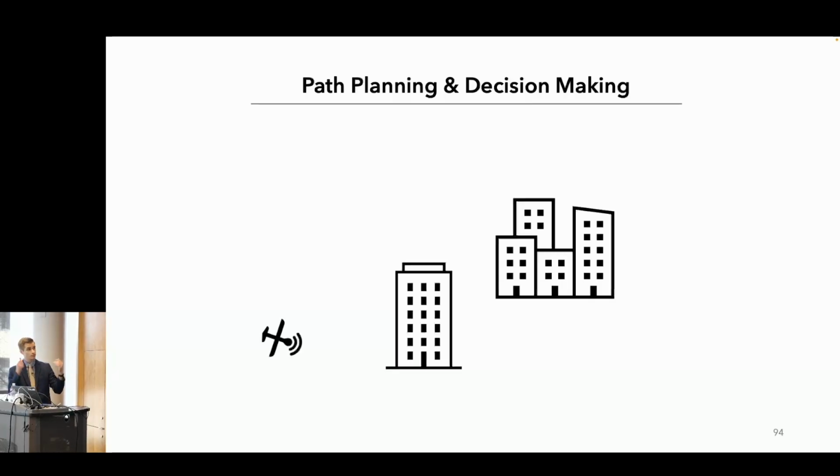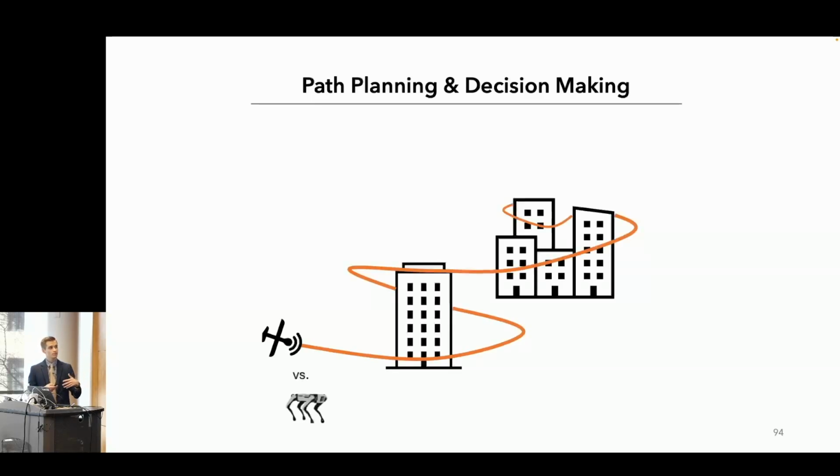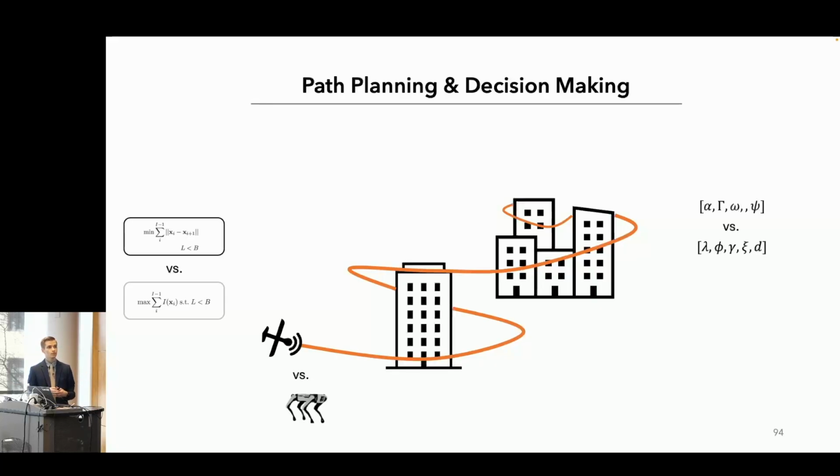But for example, let's say we have a drone that we want to go and search around the buildings, and you would create some path like this. But then if you were to introduce a ground robot, does that same planner work well? How much customization does it take in order to enact this? And if you wanted to also maybe switch out the objective function, can you use the same planner in this case? What if you have a different application? Do you have to customize the parameters, do you have to hand tune them?